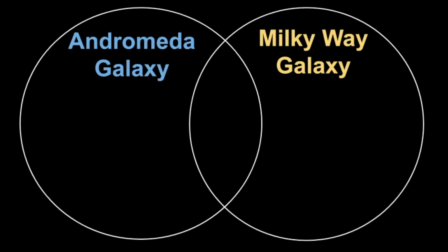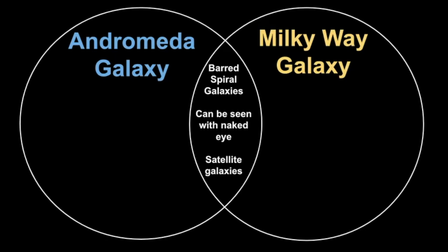So in all my versus videos, I like to use a Venn diagram to show the similarities and differences between the two things that I am comparing. So we'll start with the similarities. The Andromeda Galaxy and Milky Way Galaxy, they're both barred spiral galaxies. They both can be seen with the naked eye, and they both have a variety of satellite galaxies that are traveling around that main galaxy.